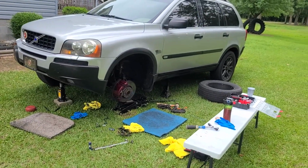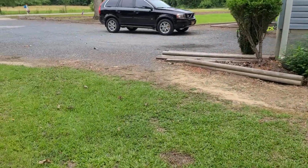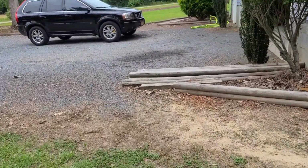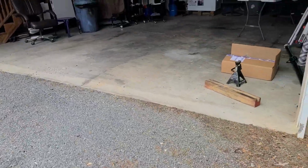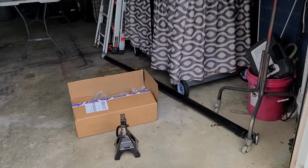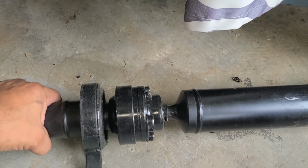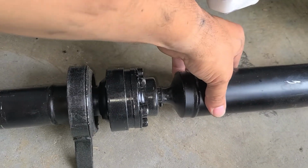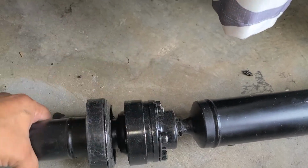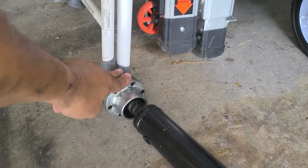But because I wasn't sure about that propeller shaft, I removed it, and I'll show you. It's not a hard thing to do, to take those propeller shafts off and swap them out if you have issues. But when I took it down, it feels rock solid. There's no movement other than this way, which you're supposed to have, but up and down, no movement at all. This side here, solid as a rock.